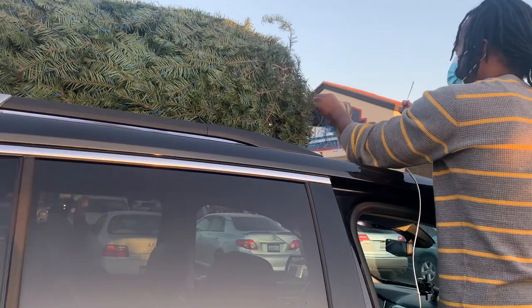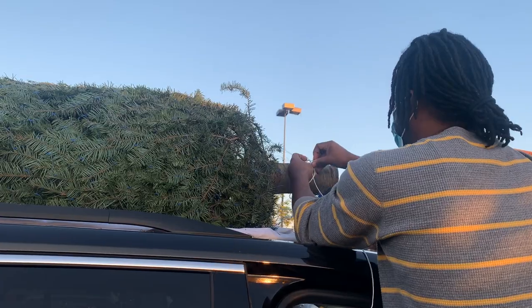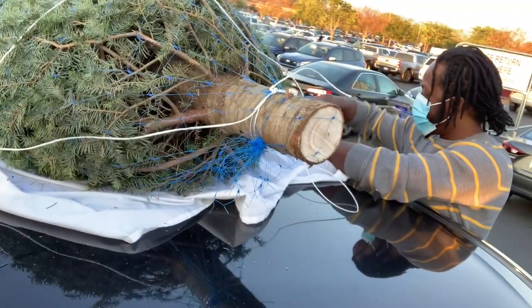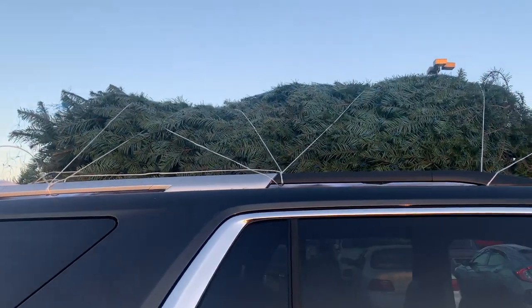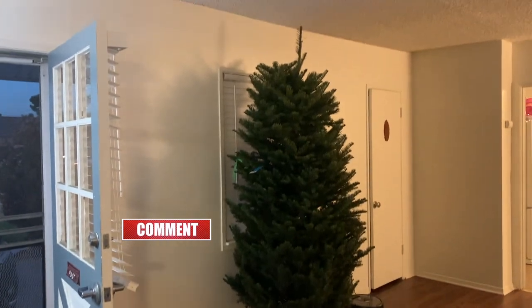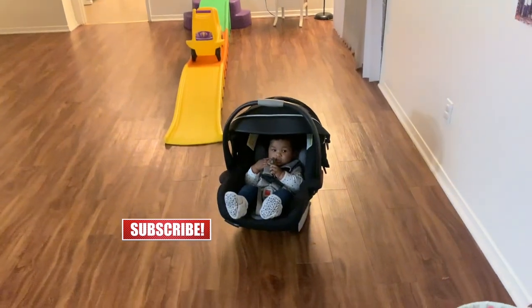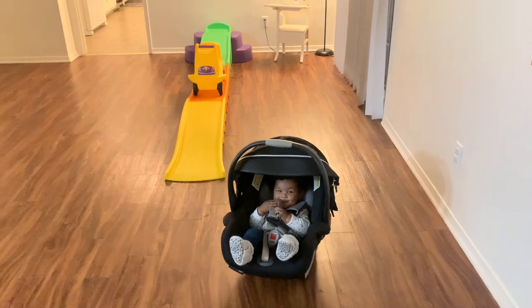Look at my husband. All right, she's done that quick. She ain't going nowhere. You happy with the tree, Lauren? Oh, he's so cute.